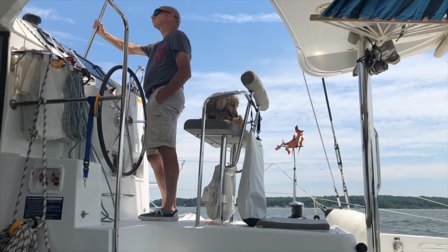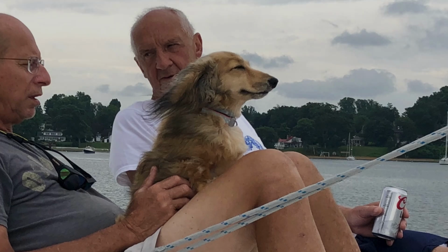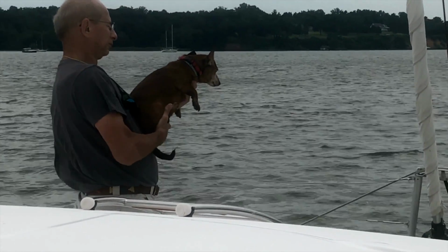One of our dogs, Annie, loves to be on the boat, and she trots around the deck like a regular sea dog. Our other dachshund, Ruby, is older, and we usually keep her safely down below because her vision is poor.